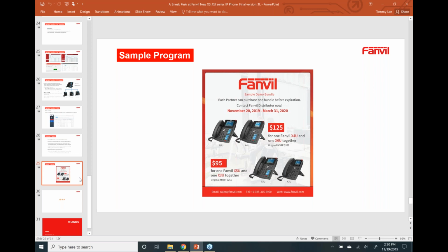Now for our last slide, we're going to have a sample program. Now that you've heard a lot, many of the resellers as well as the integrators can take a look at it. We established two different bundles. We have a bundle for the X4 and X6U for just slightly over $100. You can bundle these two. You just have to speak to our distribution partners to get access to this. And then we also have another one that's under $100 for the X5U and the X3U. So you could bundle both of these phones and go ahead and run some experiments.